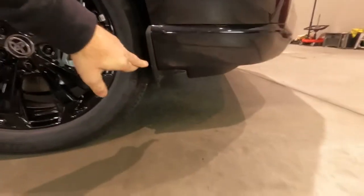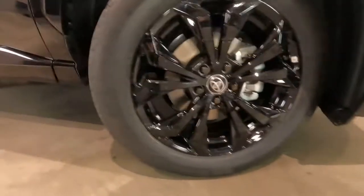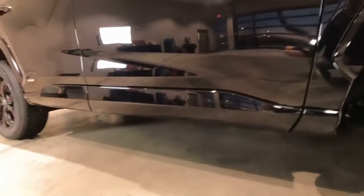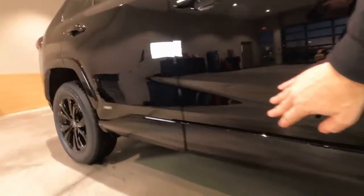Also, you'll notice that there are mud splats up on the front side of the wheel to protect the front of the bumper, and then also the lower cladding on here, the body side molding down below, is painted color to match gloss black as well, where in most RAV4s, again, that's going to be a matte black finish.